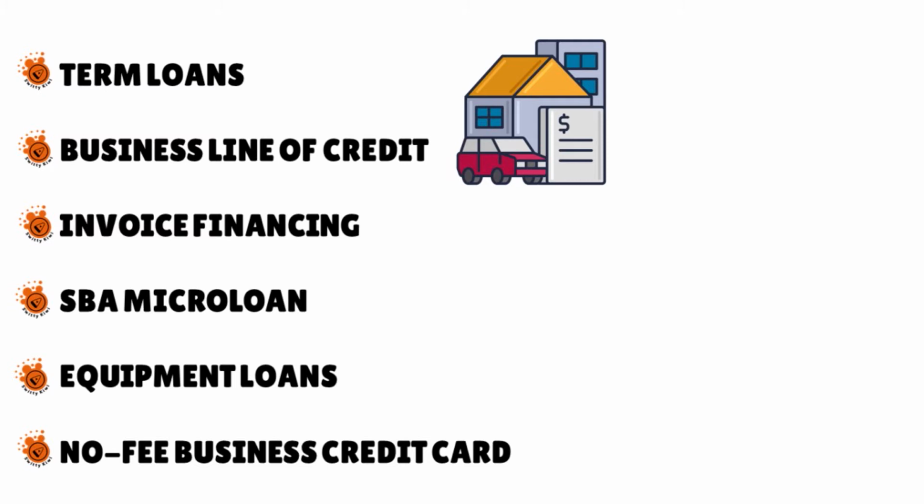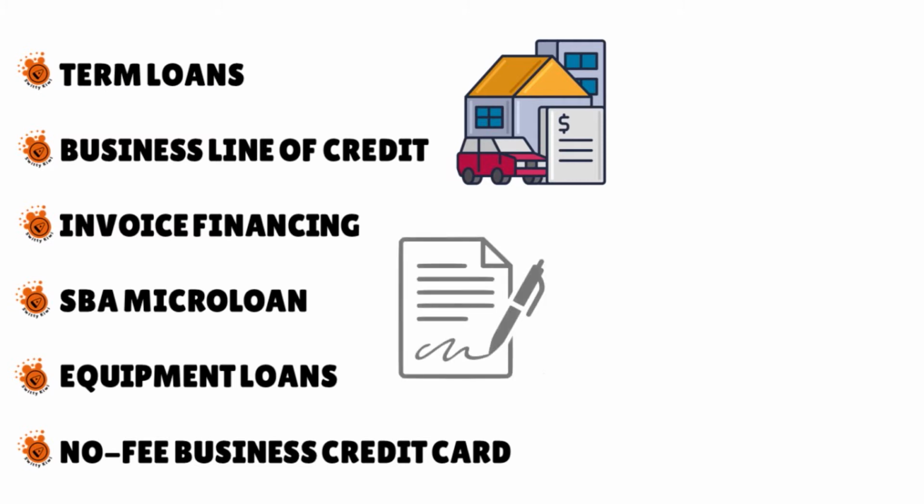And what about business lines of credit? Now, this is kind of cool too, because the whole idea here is to relieve cash flow issues. In other words, you have access to a certain amount of cash, and you can tap into that, and you can repay it based on the agreement you have with your lender.